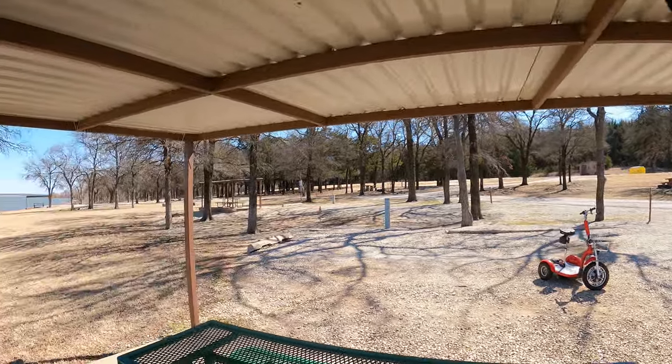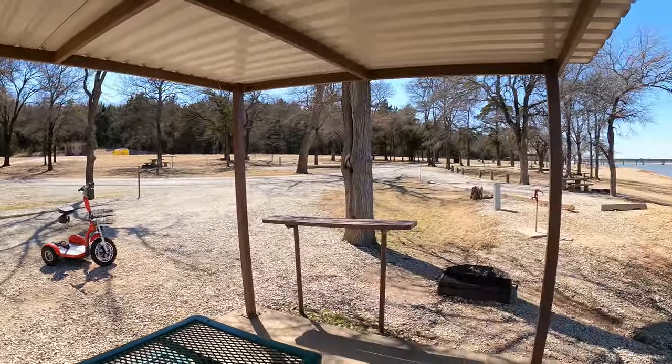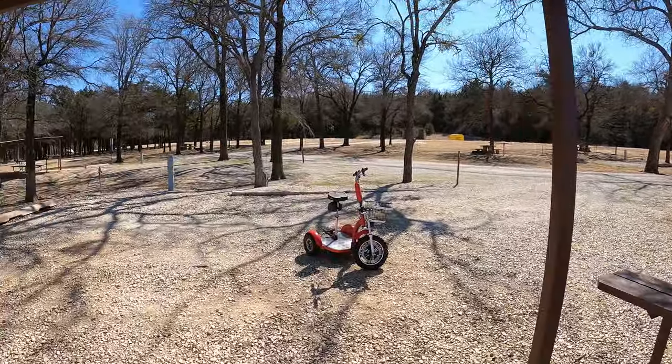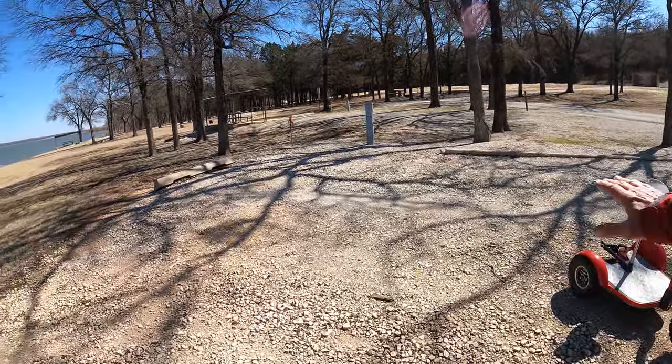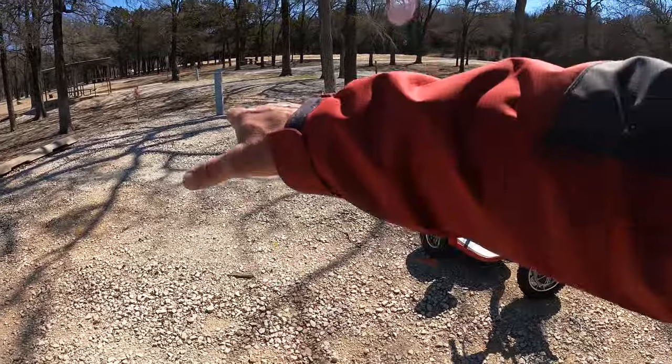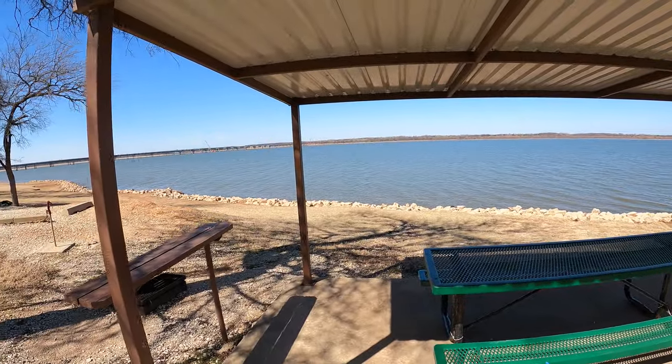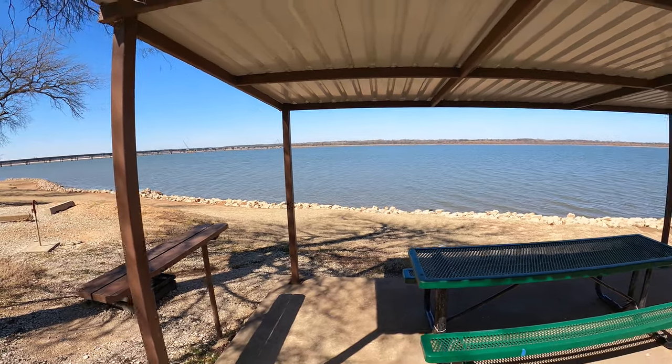So most of the campsites over here on the east side, Juniper Point east side, do not have covers over the picnic tables, but there are a few, such as this one. This is site number 22. This is actually probably one of the better sites on the east side, because it's pretty smooth, pretty level, and you're right here on the water. How cool is that? All right, let's go see some more stuff.